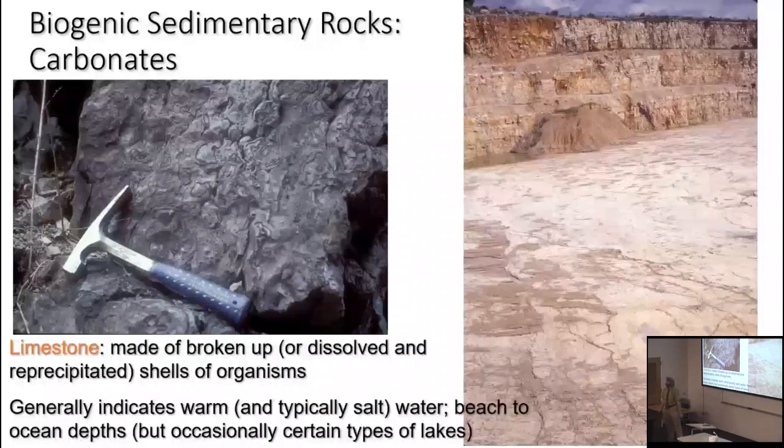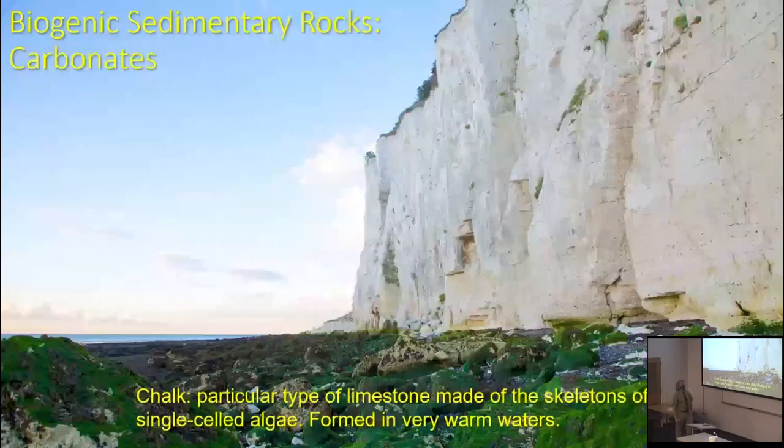One particularly important sort of limestone is chalk. Back in the day, when this was a blackboard and not a whiteboard, a particular type of rock called chalk was used, and you'd think I was going to write something, but I can't do that anymore. So. Chalk is a type of limestone that's made from the skeletons of a single-celled algae.